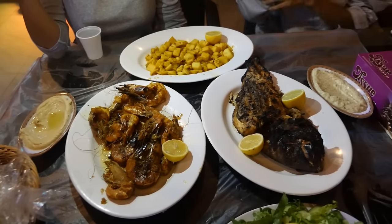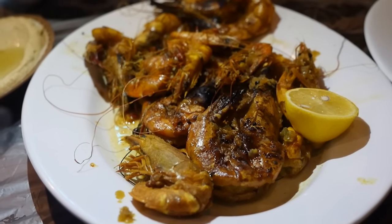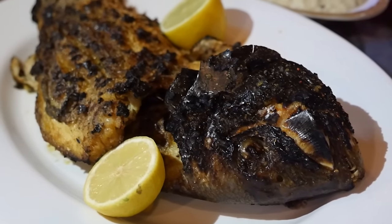Final meal in Oman, and we got a variety of different seafood. A big plate of shrimp, some squid, and a fish. And they grilled it up. It smells smoky, and we are getting ready to dig in for dinner tonight.